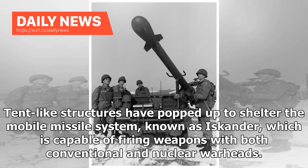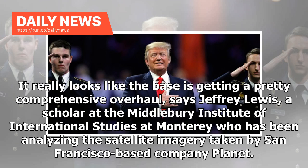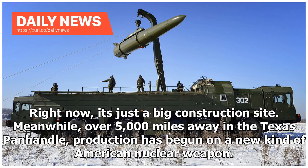Tent-like structures have popped up to shelter the mobile missile system, known as Iskander, which is capable of firing weapons with both conventional and nuclear warheads. Recent satellite imagery of the territory, known as Kaliningrad, also shows that old buildings on the base are being demolished. "It really looks like the base is getting a pretty comprehensive overhaul," says Jeffrey Lewis, a scholar at the Middlebury Institute of International Studies at Monterey who has been analyzing the satellite imagery taken by San Francisco-based company Planet. "Right now, it's just a big construction site."